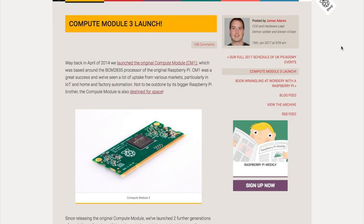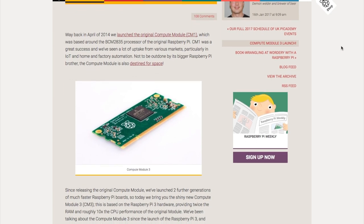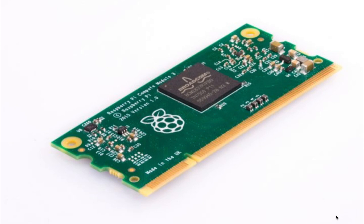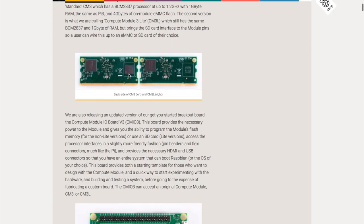And now for news. On Monday, the Raspberry Pi Foundation announced two new models of their compute module, the CM3 and CM3 Lite. Both are now available for $30 and $25 respectively, and the original compute module is also still available at a lower price of $25.